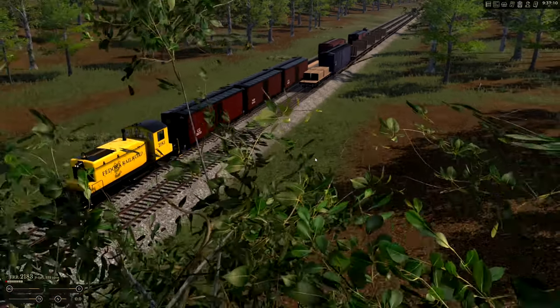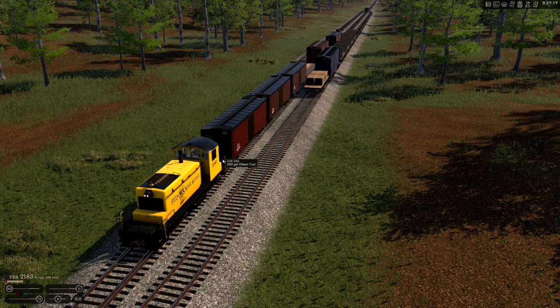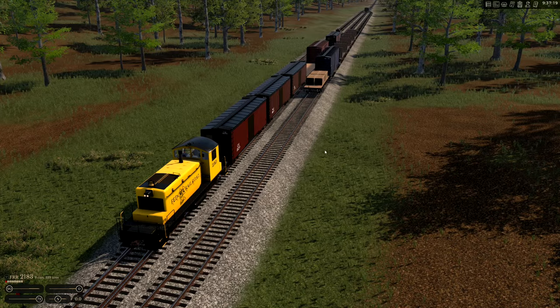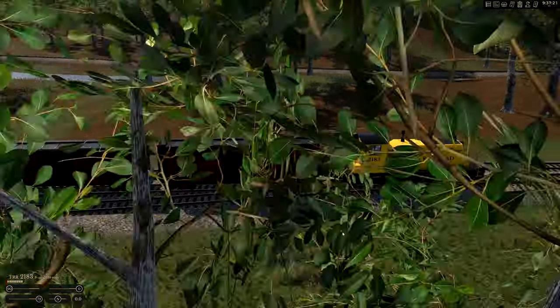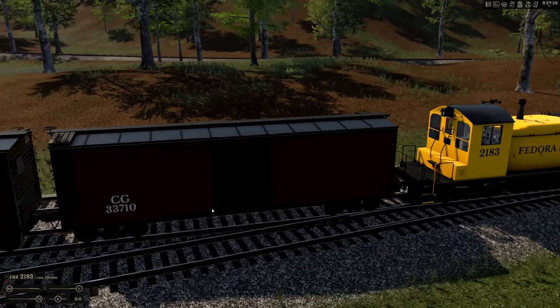I think what I'm going to do is grab this car and put it on the front so I can try my fancy switch move with just that car. And we'll go from there. There's a lot of trees here at the interchange. They kind of get in the way.